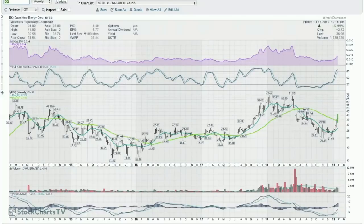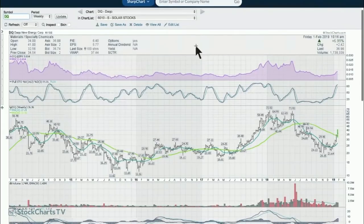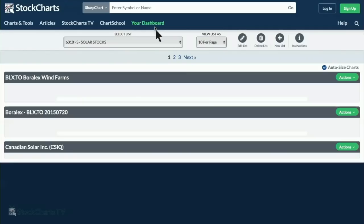I think what we like on this one, Daqo New Energy, Chinese solar panel manufacturer, silicon manufacturer. I just briefly looked to see what they did. You can see that this stock is just breaking above this horizontal resistance level and is just trying to get through the 40-week this week. So maybe it chatters around here and gives a little bit of an opportunity for you to get involved in the stock directly.